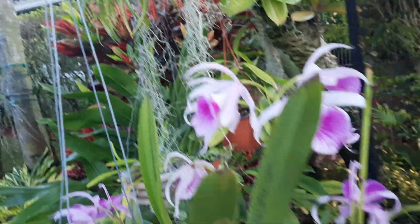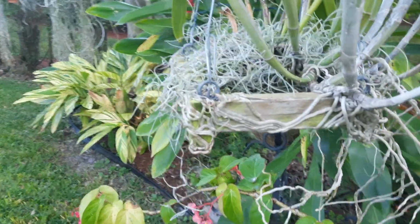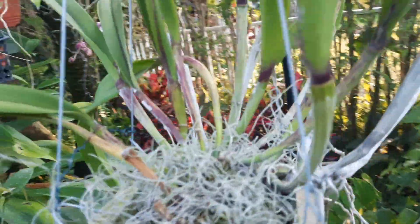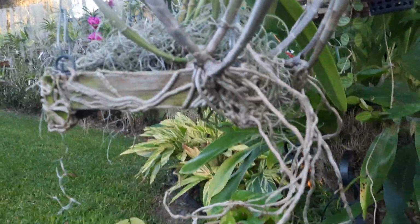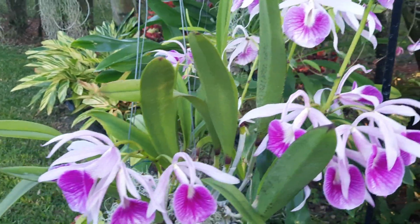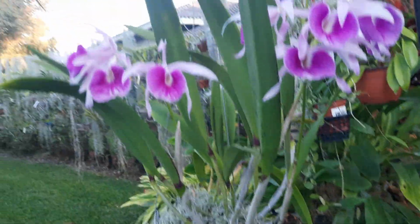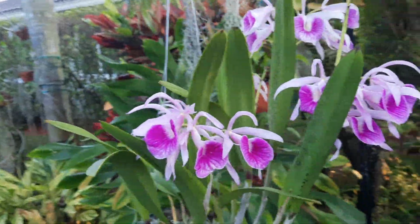She came from Sorora Orchids a few years ago, and she's growing on a wooden plaque with a little bit of moss, a little bit of Spanish moss, and she's starting to climb out of her pot, but I'm not gonna touch her. She's doing well here. So she's gonna sit on that mount for a while. She's becoming quite a nice specimen, and when she blooms, she really puts on a display.